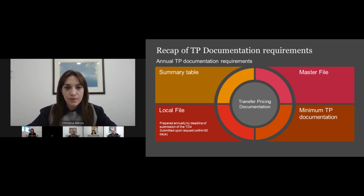With respect to the timelines, the local file must be prepared and updated annually by the deadline of the filing of the income tax return for the relevant tax year and should be submitted to the Cyprus Tax Department upon request, and specifically within 60 days from the notification of such request. Cyprus local files can be maintained in electronic or hard copy format and may be prepared in English language.